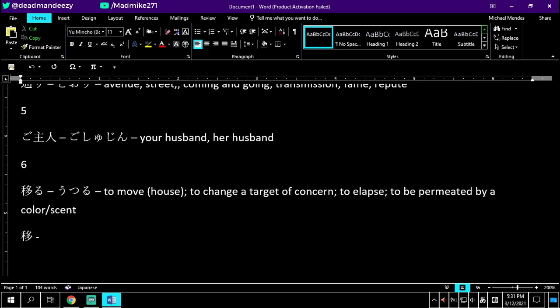Anyway, sorry, its first reading is going to be E. And this is a shift, a move, a change, a drift, catch as in a cold, or pass into. And we make a picture out of this. 2-branch tree next to a guy holding a bunch of stuff. To move, to change. I don't think so. This is going to have to be one of our rote memorizations. Anyway, utsuru. Alright, let's move on to writing. Utsuru. To move, change target of concern.